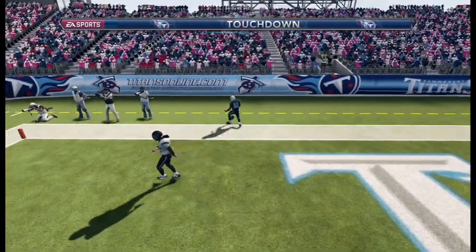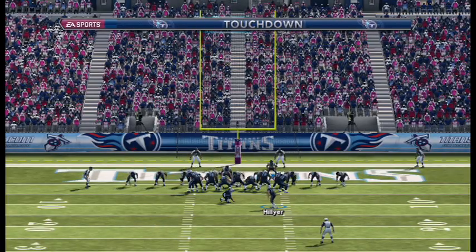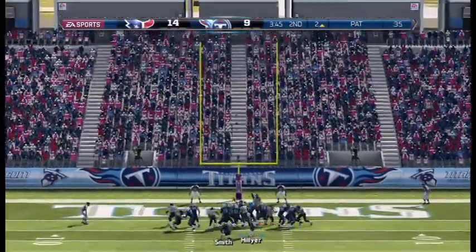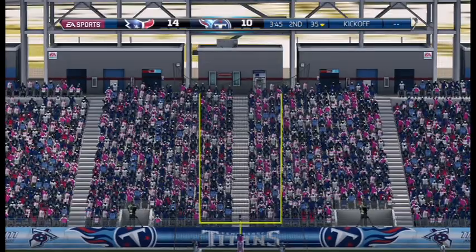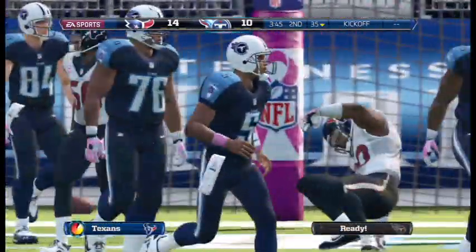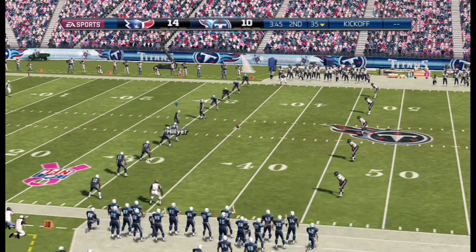Touchdown. This game is tight. Wide receivers, they are turned into stars in the NFL. You know why? Because they can make catches like this. What a great catch. Ready to swing his leg as aggressively as possible and send the football down to the end zone.